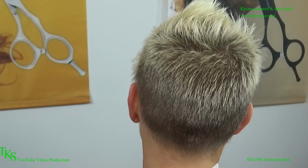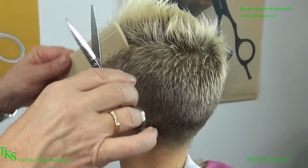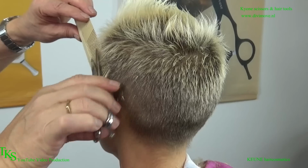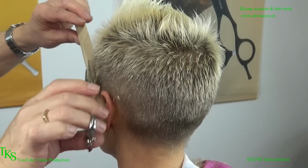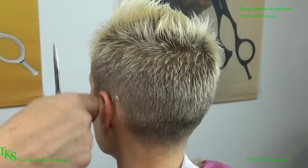The contour I can do with a clipper, but then only with a small one. Can you see I travel up in the opposite lines, pulling on the hairs to get them straight, especially with the skull bone. There I need to get the flow into the lines.